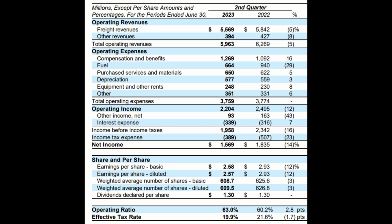They did make some share repurchases in the quarter, and that reduced their shares outstanding to about 610 million shares, and that helped their EPS decline be a little bit less. So earnings per share for the quarter was $2.57, which was a decrease of only 12% compared to the decrease of 14% in the net income measure.